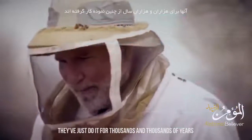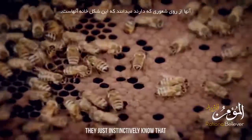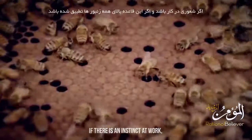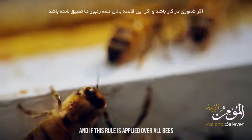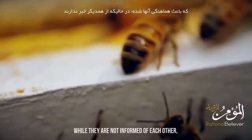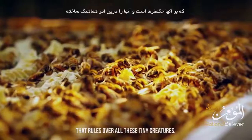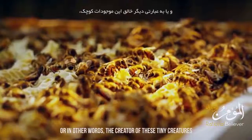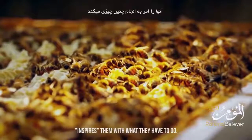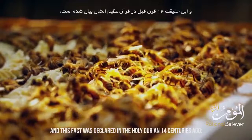They've just done it for thousands and thousands of years. They were born to do it. They just instinctively know that this is the shape of their home. If there's an instinct at work, and if the rule is applied over all bees and leads them to work in harmony while they are not informed of each other, then it means that there is an exalted wisdom that rules over all these tiny creatures. Or in other words, the creator of these tiny creatures inspired them with what they have to do. And this fact was declared in the Quran 14 centuries ago.